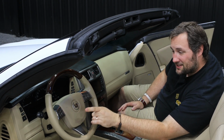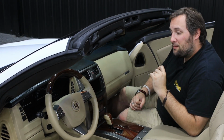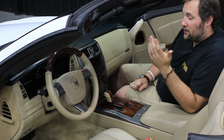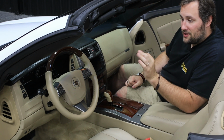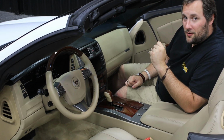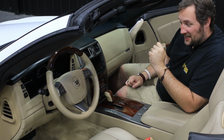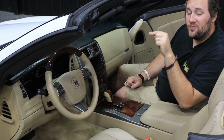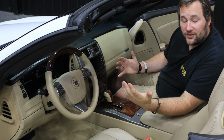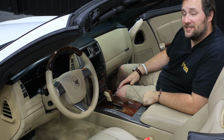Now, here's something really cool. Here's something I didn't expect, but it's the first Cadillac to ever have this from factory. This is a 2008, and it has adaptive cruise control. That's right, adaptive cruise control, a premium feature today in 2022. This had it in 2008, and it works. Pretty cool. You don't see that every day.